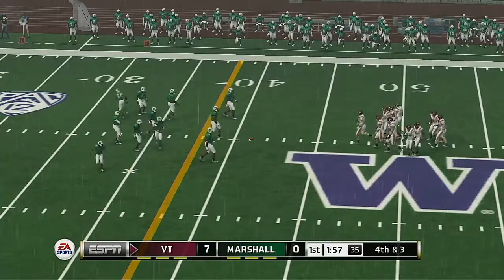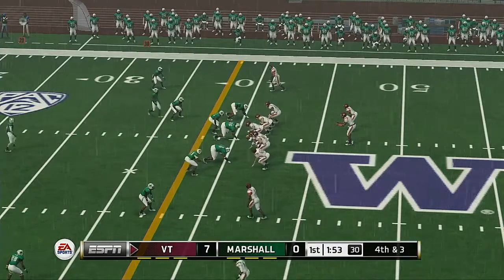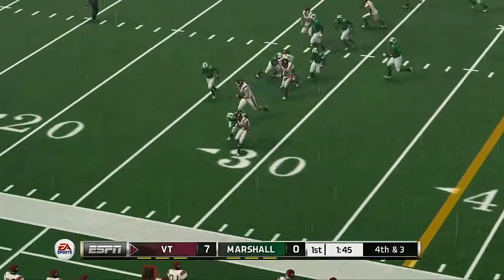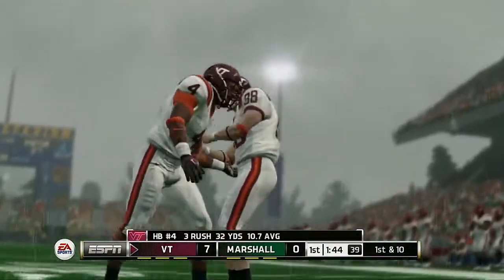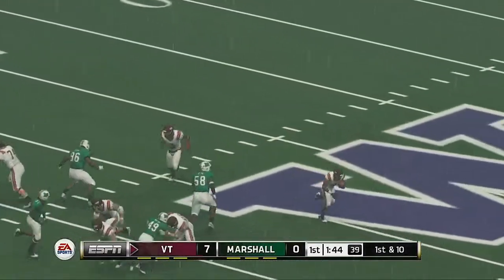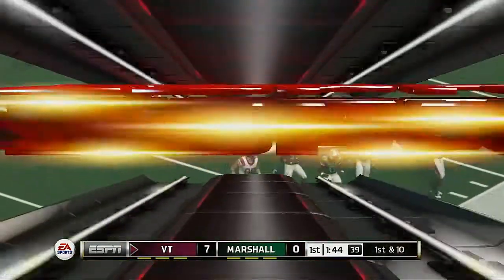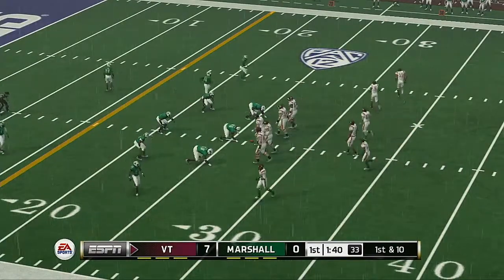So it's fourth down, and the offense is still on the field. He's into the open field. And they push him out at the 26-yard line. From the 26-yard line, it's first down.